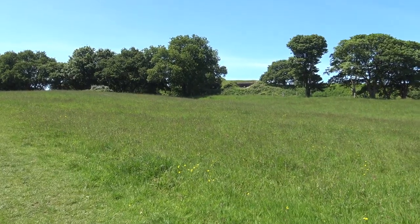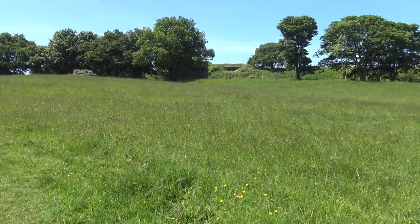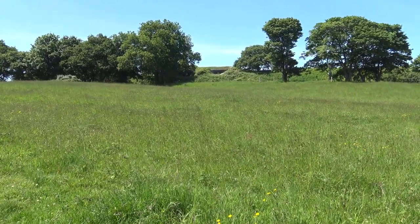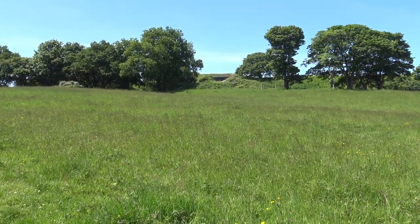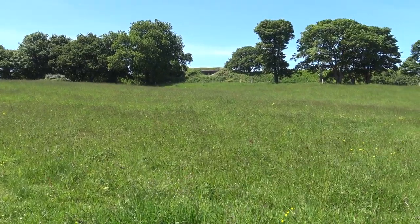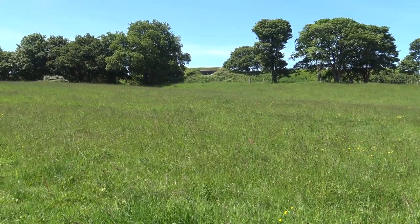Okay, we're very close to the fort now. You can see one of the embrasures there. Just talk a little bit more about the way it would defend itself from attackers. So the principal threat to you if you were an attacker, as I say, would have been not the guns from this fort, but the guns from the neighbouring fort, a long way back from this, which would have started to pummel you.